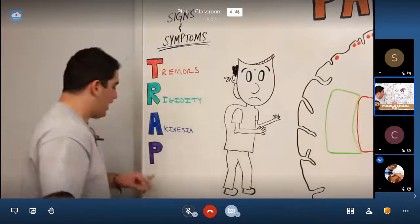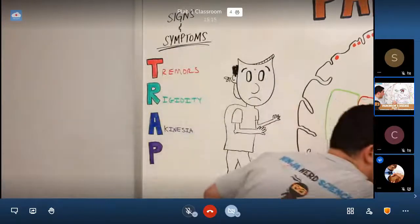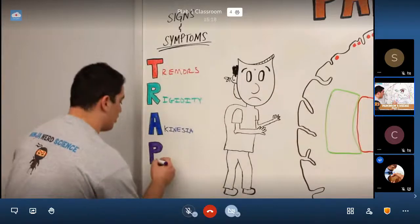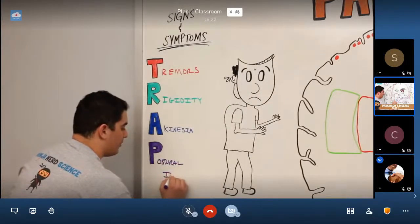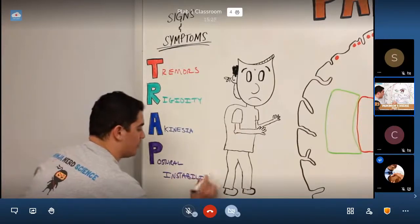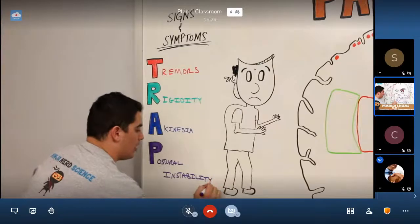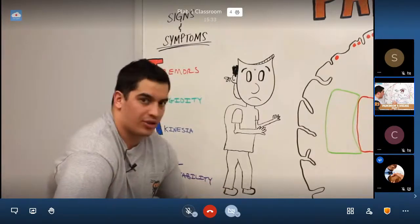Okay? And then P. P stands for postural instability. So if you'll notice within these individuals, they're always going to have this hunched over posture. They're going to have this hunched over posture too.